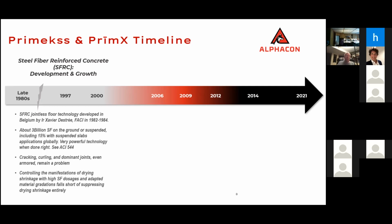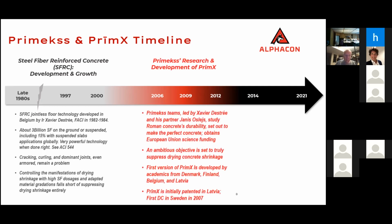So the path did not come to an end until my father and his partner, Johansen at PrimX, decided to study Roman concrete. And to do that, they collaborated with 5 universities in Europe. They obtained a European Commission science funding, and they went on to look at Roman concrete like never before. But there was an objective behind that technological breakthrough that was to truly suppress drying shrinkage. And doing that was a real challenge.